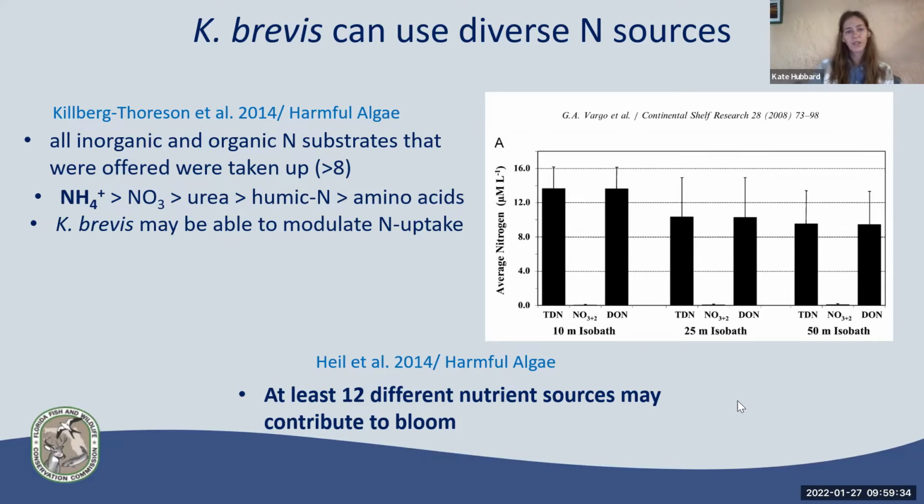We know that it also has a preference for ammonium, but it can take up nitrate, urea, as well as other forms. And it may be able to modulate that nitrogen uptake to be able to take up different forms. If we look at the graph that I'm showing there, this is a graph showing the different forms of nitrogen located offshore. And the main point of that is just to say that nitrate tends to be fairly low in that environment, and that we have other forms that tend to dominate.